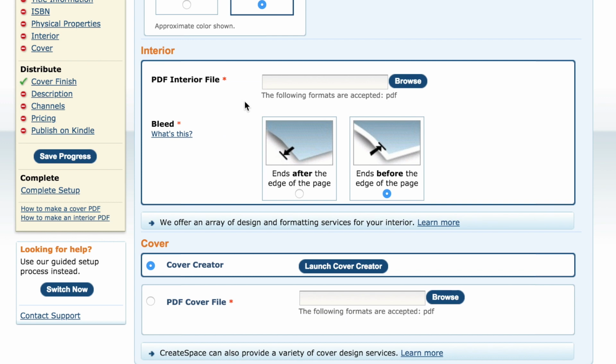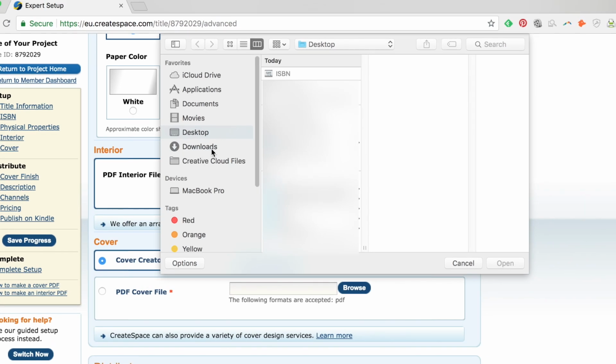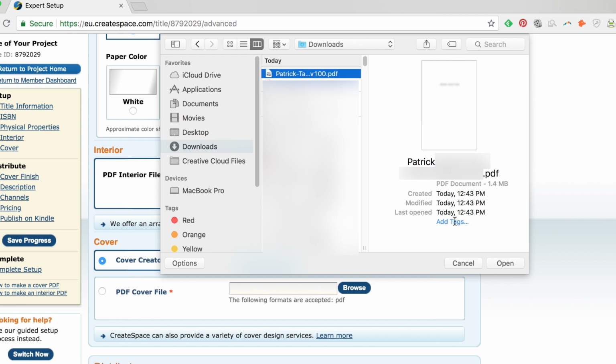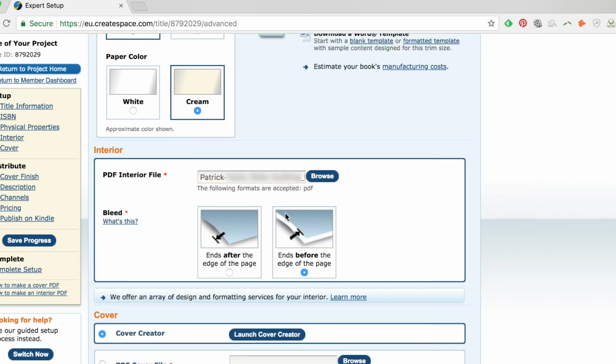And then here is where you will upload the interior file link. So you're going to go to Browse. And here is the interior file we're going to upload. And it needs to be a PDF, so just make sure that it's a PDF file that you're linking in.